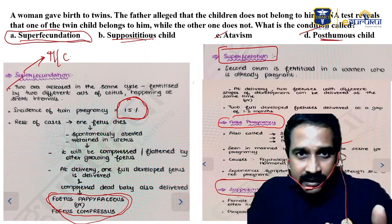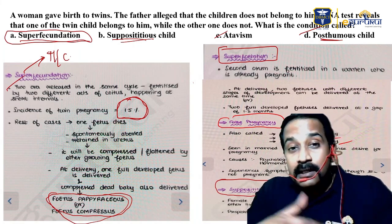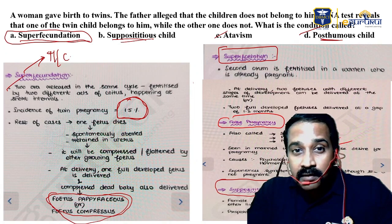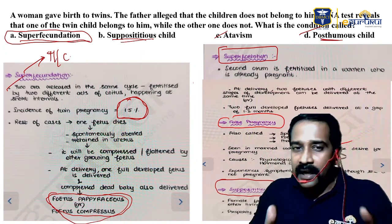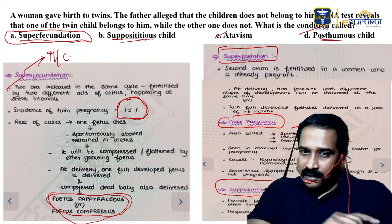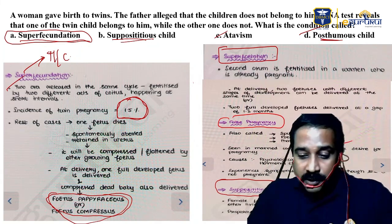Because of the intense desire to get pregnant, she starts getting the changes of pregnancy. She becomes amenorrheic. She starts feeling the bloating of the abdomen. She even starts experiencing quickening movements, sometimes even to the extent of experiencing labor pains. So that is the intense desire of a married woman to get pregnant, which makes her feel that she is pregnant. That is pseudo pregnancy. With this, we have discussed very important points pertaining to this question. Let's move to the next question now.